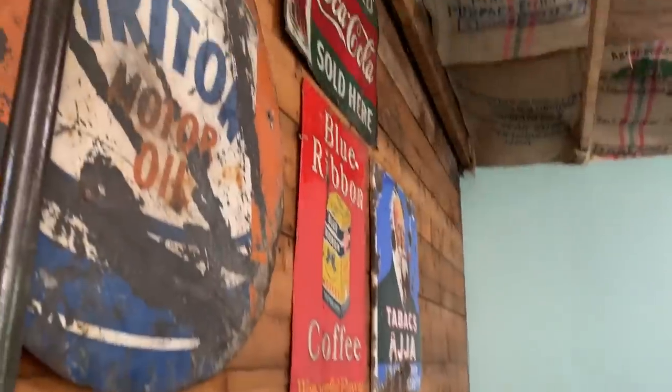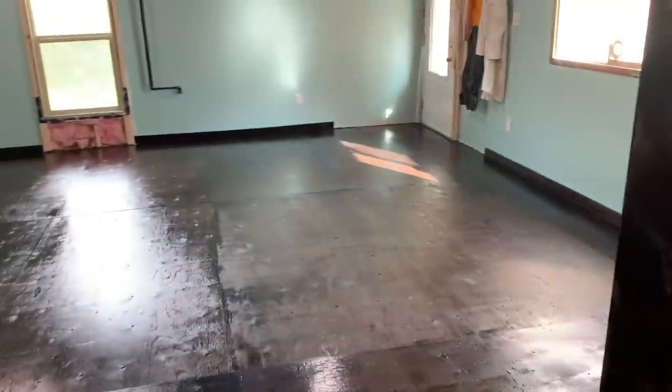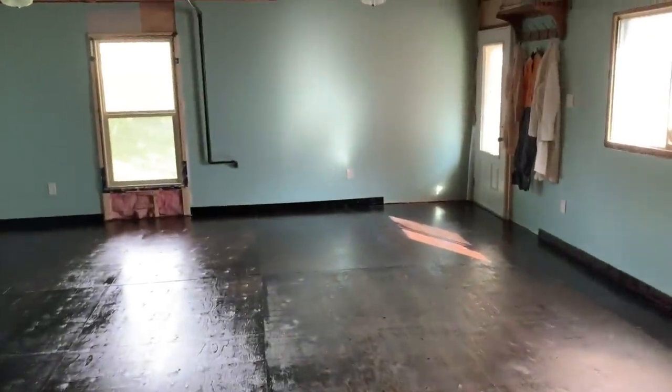I did get some signs put up on my wall. And when this dries out a bit more, I'll get some of these other guys put over there. But that was the main thing I had to do today, to let that dry for a couple days, because we are going to a wedding. So that'll give me lots of time to let that dry.